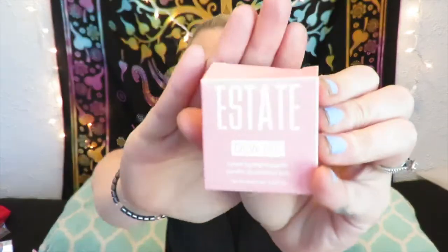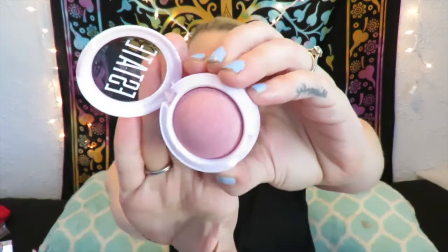The next thing I'm pulling out is an Estate Do Me. This is a baked highlighter. It retails for $10. And I think this is in the shade Do Me. Oh, here's the little box. And I think we did get one of these in one of my other subscription boxes. I think it was Yes So Yes. And it is a pink highlighter. Here's the highlighter. And I really do like this color, and it is really soft. So there it is on my finger. So that's one thing that I will use in this box.